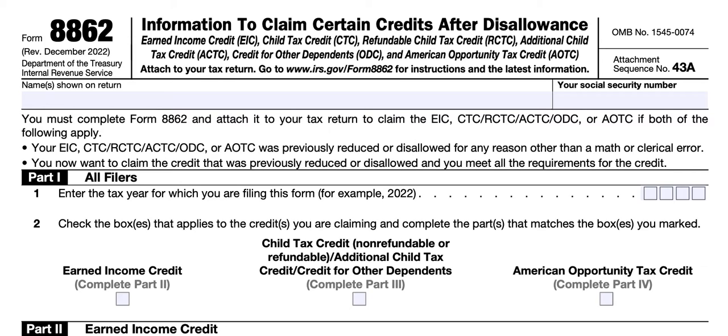There are a couple of situations in which you must actually file this, but basically they all come down to previously disallowed tax credits that you believe you meet the requirement for. So if you don't believe you meet the requirement, you don't need to file this form. And if you're claiming the earned income credit without a qualifying child, and the only reason it was reduced or disallowed in an earlier year was because it was determined that a child listed on your schedule EIC was not your qualifying child, you don't need to file this form. You can simply take the credit without filing the form if you meet the credit's eligibility requirements.